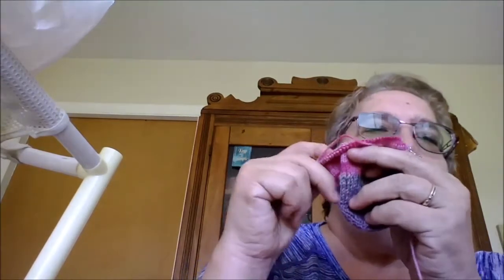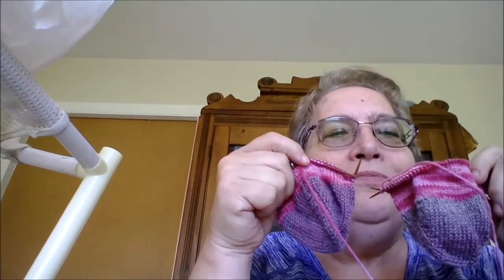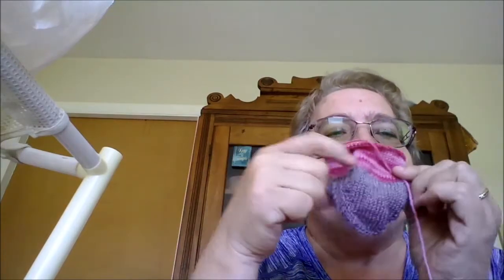So the next thing that I have going on is another pair of scrap yarn socks. I have all this scrap yarn from various projects, and I just decided I can make lots of socks from them. So this is the toe and the beginning of the foot of my next pair of scrap yarn socks. Both yarns were left over from projects that I've made for Cece over the years. So I decided to put them together.